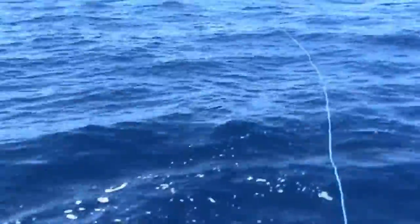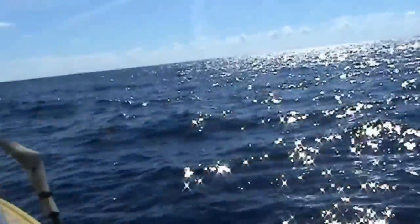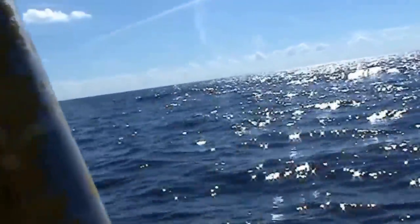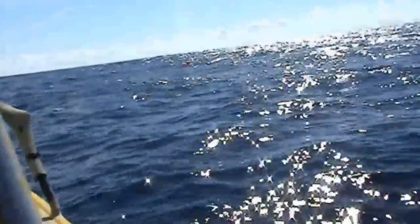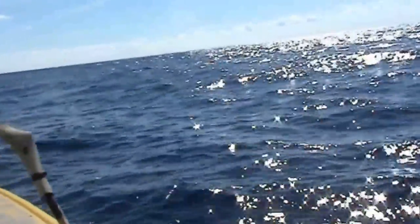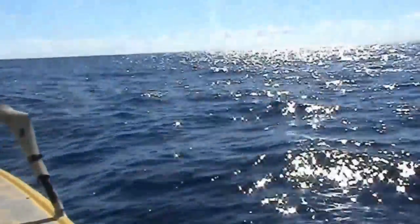So what I've done is I've just pulled the anchor up. You see the rope going around, and it's floating on the surface, and it's going around to that red buoy. I think you can see the red buoy there. Now the red buoy supports the weight of the anchor and the chain. So I've got it all set up so that I don't have to pull the anchor up by hand.